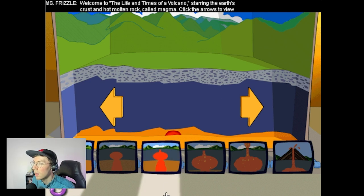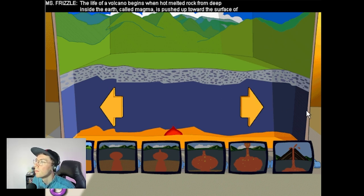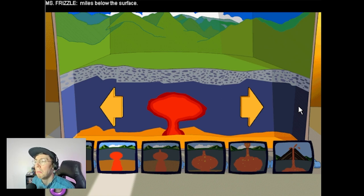Welcome to The Life and Times of a Volcano, starring the Earth's crust and hot molten rock called magma. Click the arrows to view the important stages in a volcano's life. The life of a volcano begins when hot melted rock from deep inside the earth, called magma, is pushed up toward the surface of the earth. Long before a volcano erupts, magma collects in a pocket called a magma chamber. Most magma chambers are located less than 10 miles below the surface.